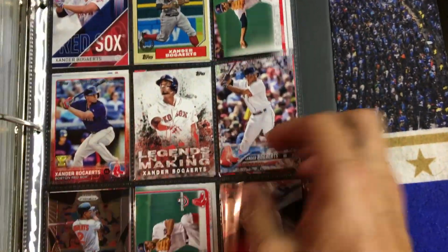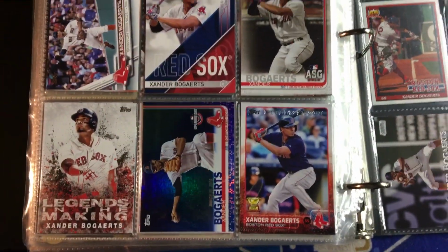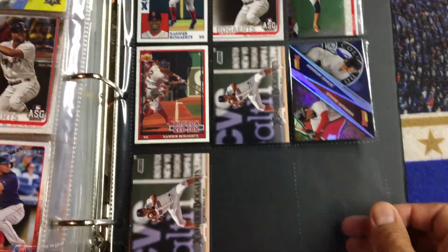Xander Bogaerts. I almost made a top 10 Xander Bogaerts cards video, because I do have a lot of different Xander Bogaerts cards, but then I ultimately decided against it, because he had an awesome year last year as well. I really like those throwbacks to the 1990 or 91 design.